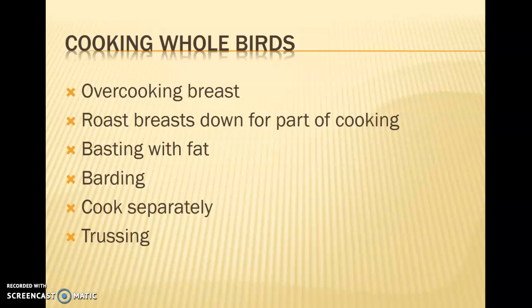You could also baste often with fat. If you've made a large turkey, it's recommended to baste every 20-30 minutes. This is where you're sucking up that juice that's in the pan and then squirting it back onto your turkey to keep it nice and moist.